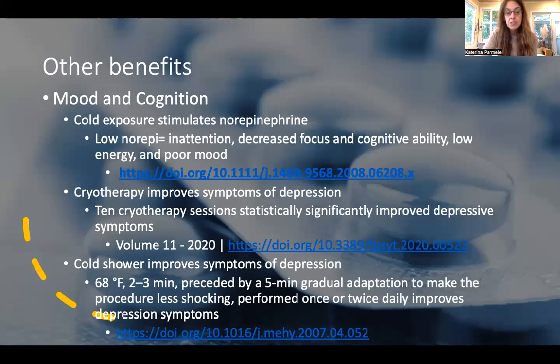Other benefits: improves mood and cognition. So we think that that's through norepinephrine. Low norepinephrine gives you inattention and low energy, poor mood. But as we know, cold exposure stimulates that, so that improves the mood and the focus. It also improves symptoms of depression. And that occurred with cryotherapy or with a cold shower. So cold showers were found to be helpful, even though that's, you know, a much easier way to access cold therapy than to necessarily go into a cryo chamber.